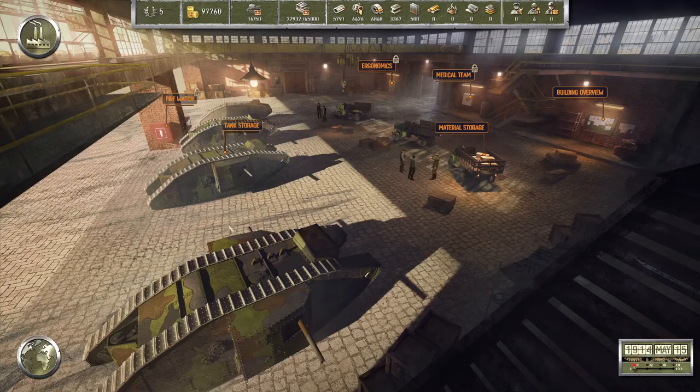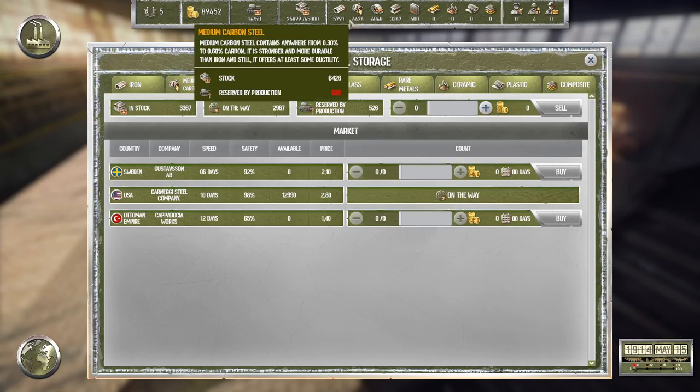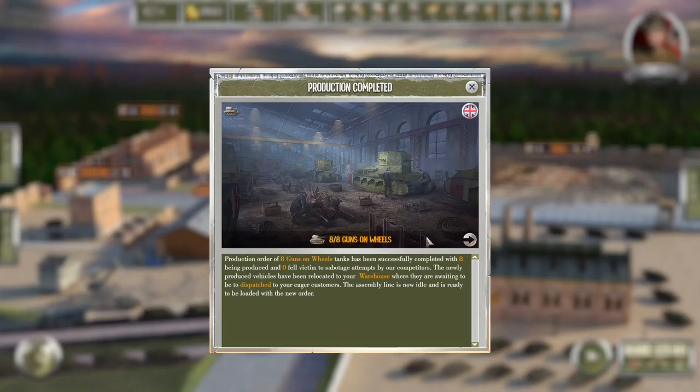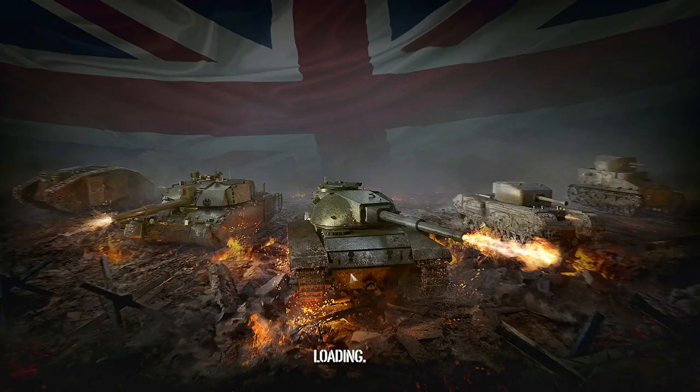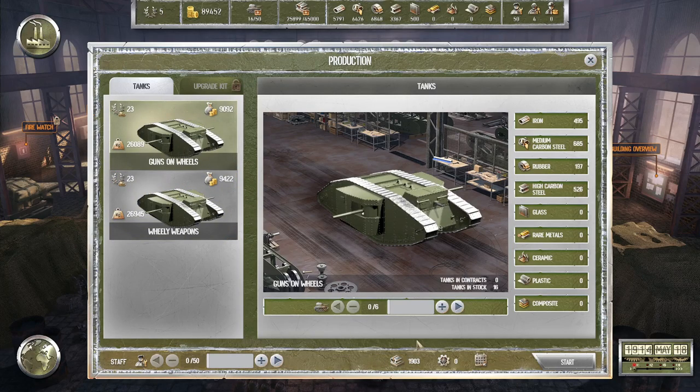We need to order something. Yeah, we need to order some high carbon steel. It'll take 10 days to deliver. When are they gonna get new supplies? Let's get around 3,000 high carbon steel. I think we're fine on the rest, for now at least. All right. So we've produced those guns and wheels, which means we have 16 tanks ready to deliver now. I wonder how big the contracts are. Let's go for 4 more, so that we have 20 in stock. It'll take 10 days. Yeah.